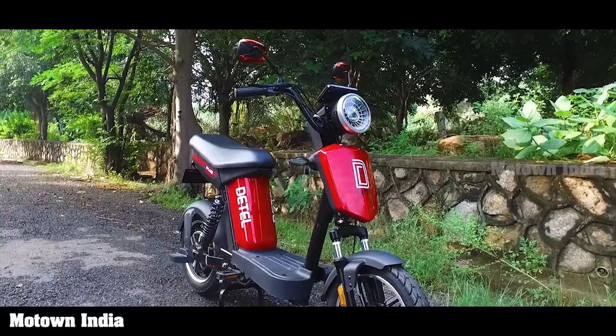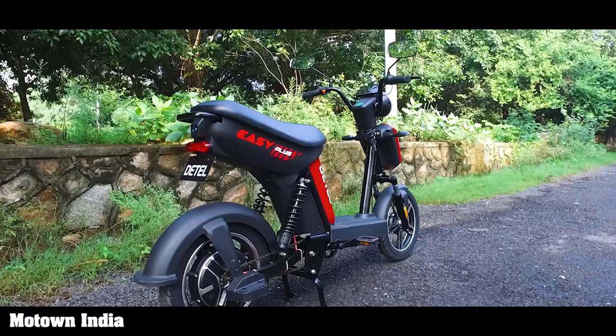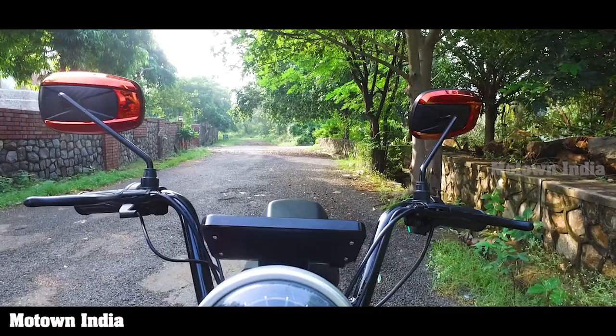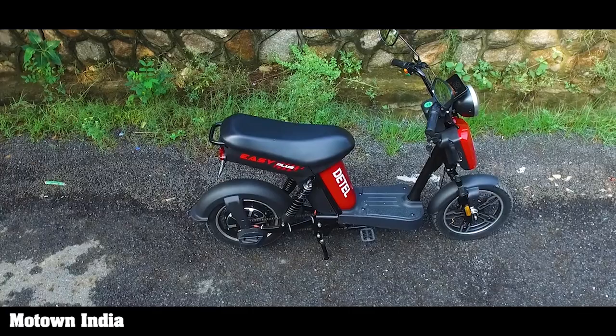Coming to the verdict, the Detel Easy Plus is a vastly improved e-bike as compared to its predecessor, Detel Easy. This vehicle is ideal for not just urban areas but also semi-urban and rural areas where fancy internet-based features and tech features make no sense at all. We are very impressed by its build and quality and also its very robust motor and battery power. When I say impressed, a lot of us are impressed.